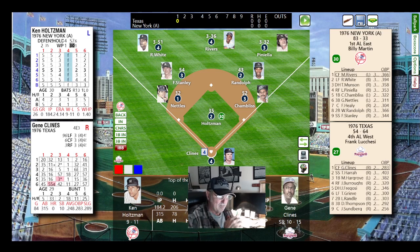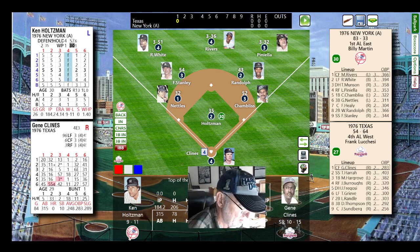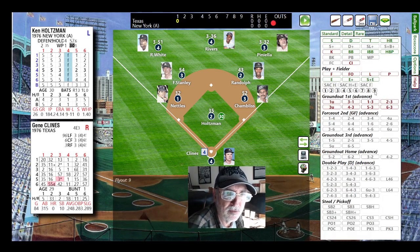And let's start rolling. So on the mound is Kenny Holtzman. Kenny Holtzman, the southpaw, looks into Fran Healy for the sign. And he's ready, winds and deals. And that's going to be a 61, which will be a fly ball to right field. Piniella drifts over, settles under it, and makes the catch for the first out of the ball game.